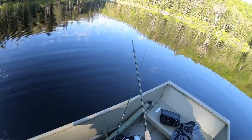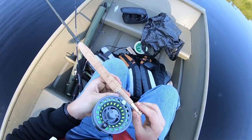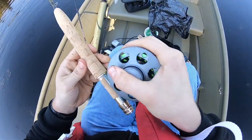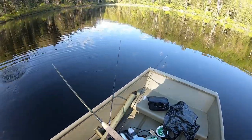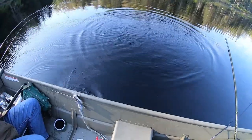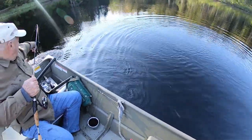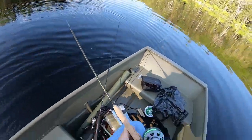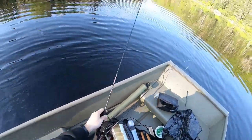There you go again, getting all the bites. Well, I'm sitting here getting absolutely nothing. Oh, you stupid thing, get in there. There we go. Well, nice one. Nice one. That's a pretty good one. Yeah, I've got a net if you need it. Look at this one. That's a fatty, look at that. Wow. Caught that on a worm. Unexpected.